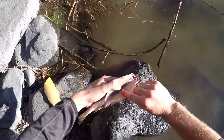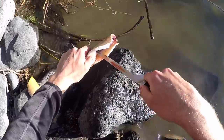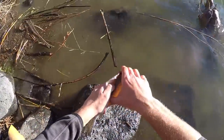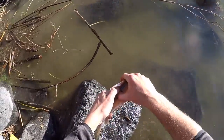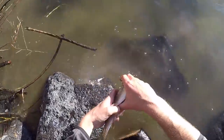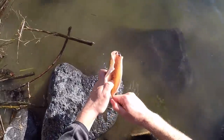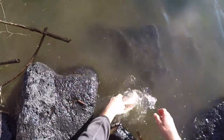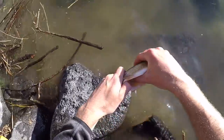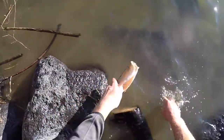And then to get rid of the bloodline, this is all I do. Just make a really shallow cut. Of course, now it's not gonna work. Really shallow cut with your knife. And then just take your thumb, just go boop. And most of it just comes right out with your thumb. Just like that. And it's okay if there's a little bit of bloodline in there. To me, it doesn't affect the taste. If you try to go too much right down here, there's always going to be a little left over. But to me, I don't notice it.